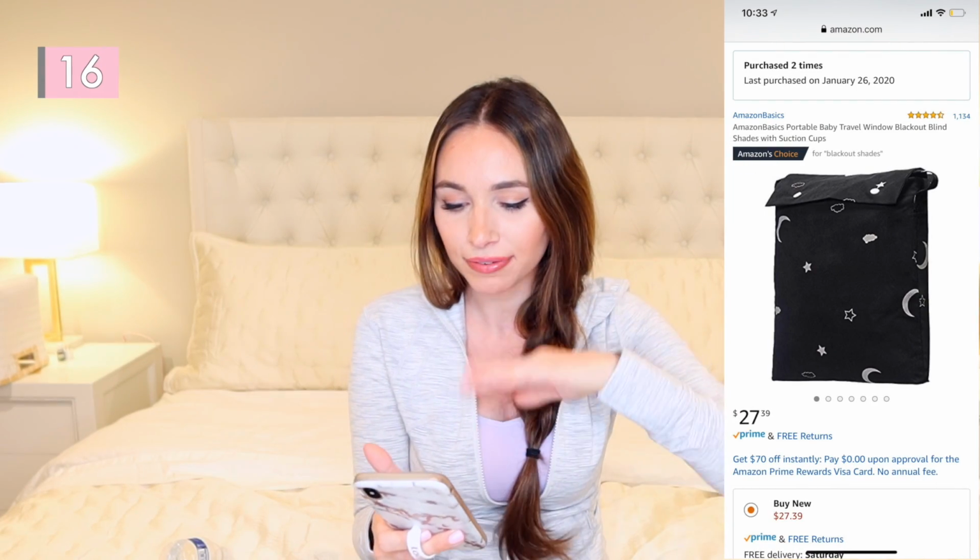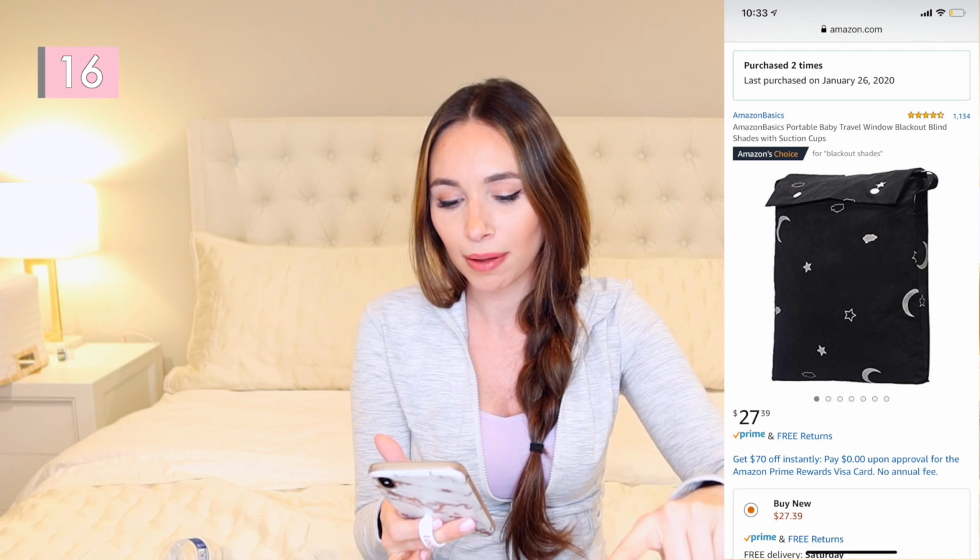We have them on so many windows in this house, and we had them on all the windows at the last house. After that one are Amazon Basics portable baby shades. It's like these blackout shades. If you have a baby, if you're traveling, we have them in the baby's room right now so he can sleep better for his naps.